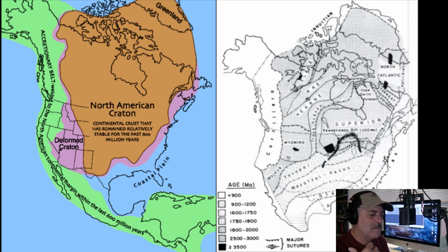So if we were to look at more detail of the map on the left-hand side and look at it on the right-hand side, it actually shows you what some of these older parts of the craton are made out of. So for instance, in Missouri, we are a part of what's called the Yavapai Mazatzal terrane. And that's where the Yavapai and the Mazatzal continents have collided, or arcs have collided, with the rest of the North American continent.